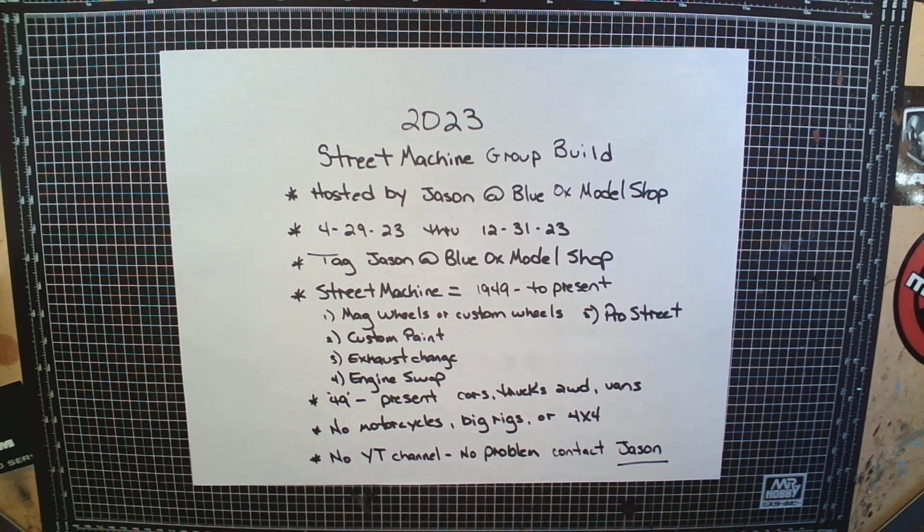And if you're sitting there scratching your head going, what's a street machine? Well, there's a lot left to the imagination as to what could be a street machine. Jason looked it up, and one of the writers from Hot Rod Magazine described street machines as 1949 to present model dates. And what really deciphers it is whether you've got mag wheels or custom wheels. It could have custom paint, an exhaust change, an engine swap maybe. It could even be a pro street. Bet that leaves y'all thinking, don't it?